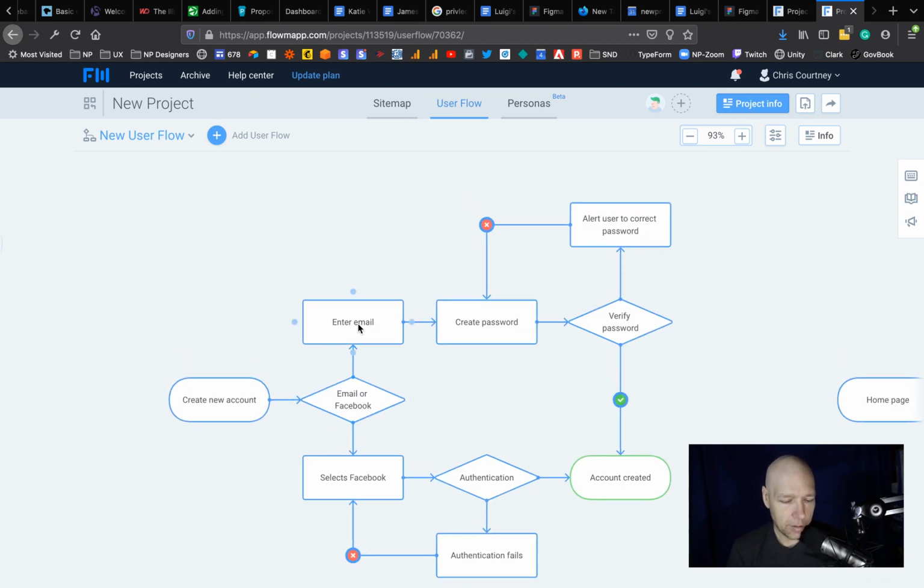Here it's email. I'm going to create a password. I'm verifying the password. If that verification works, I've created the account. If not, I'm going to alert the user, and I'm going to go back to create password, and it's going to have an alert there that says, hey, that didn't work.